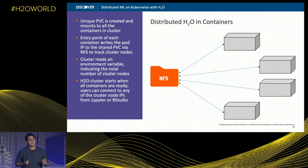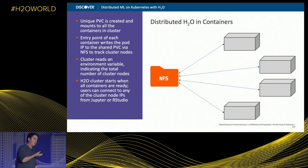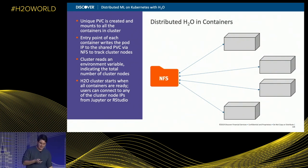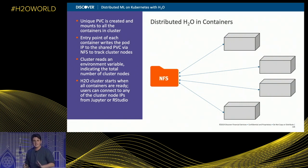Because of this, when we spin up a cluster, we create what's called a PVC, a persistent volume claim. This is a unique volume claim just for a single cluster, and it gets mounted to all the pods that are part of that cluster. So now we have some shared space that all the pods can read and write to, and only those pods have access to it.